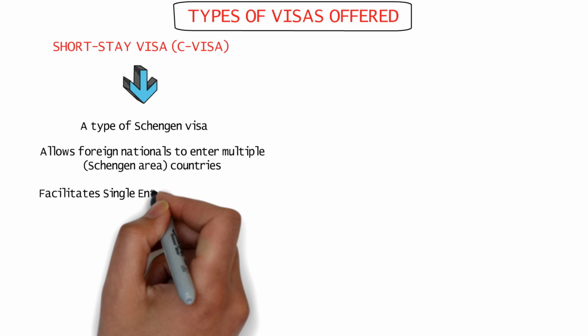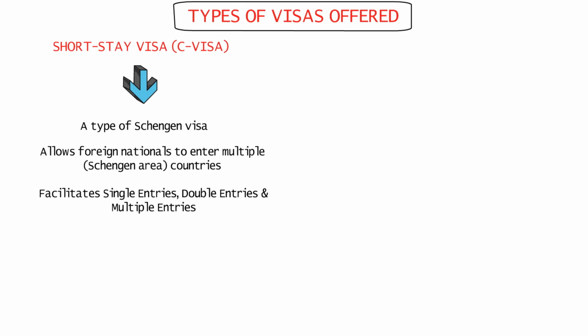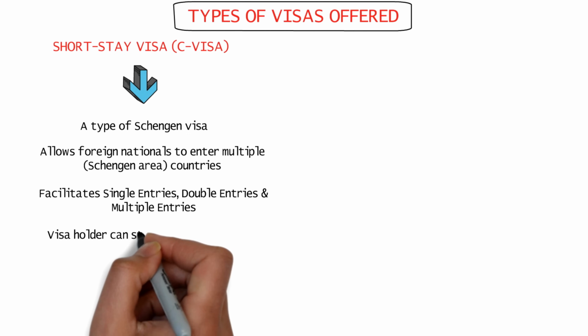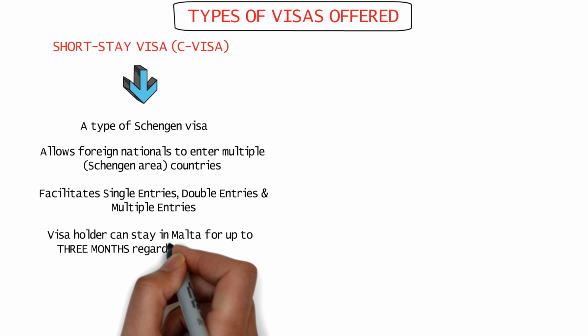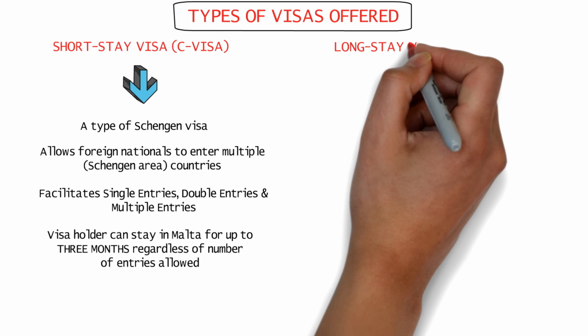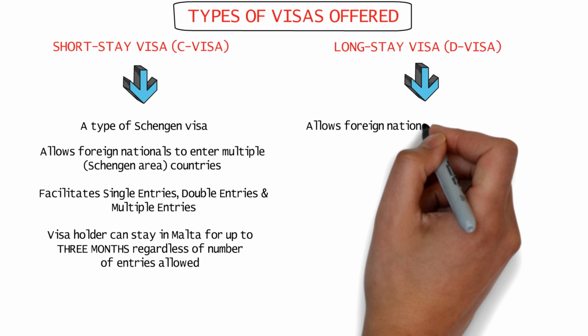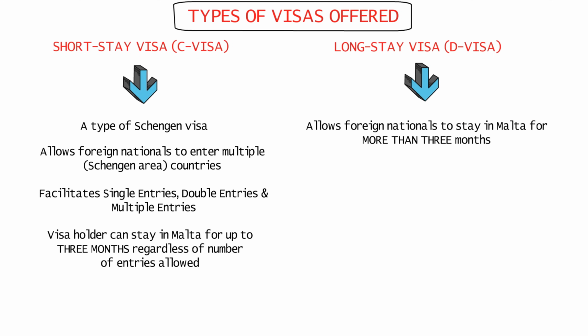It will facilitate three forms of entries to accommodate single entries, double entries, and multiple entries. It allows the visa holder to stay in Malta for up to 3 months regardless of how many entries are allowed to them. The second type is the National Long Stay Visa or the D visa, which allows foreign nationals to stay in Malta for more than 3 months.